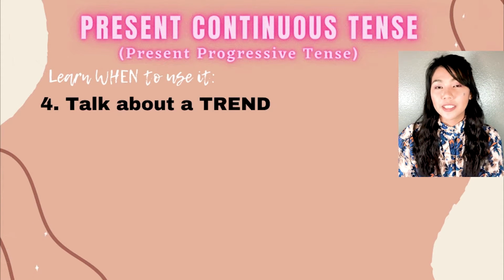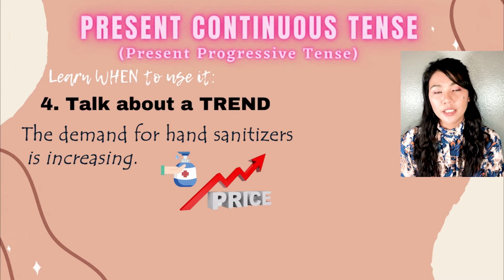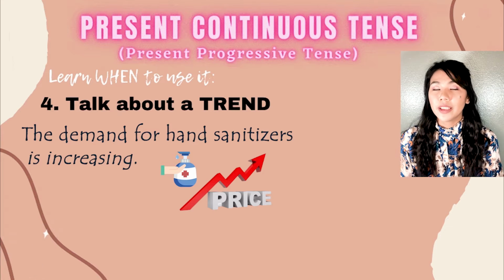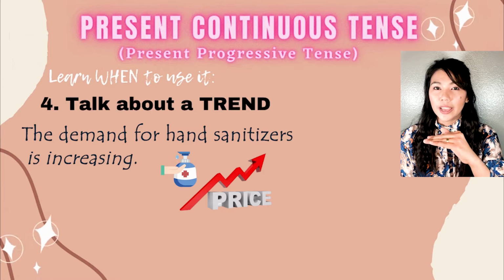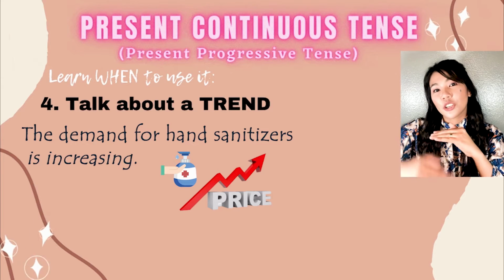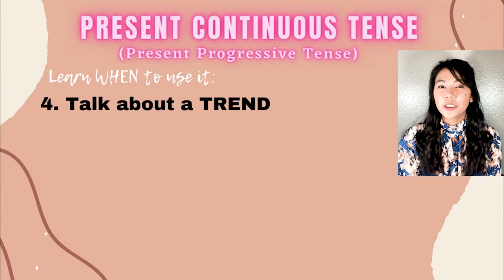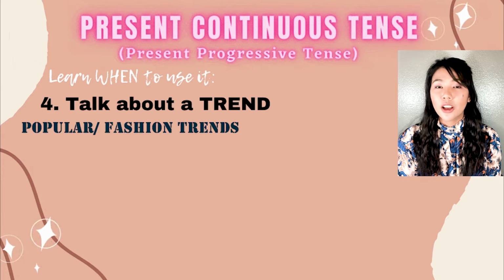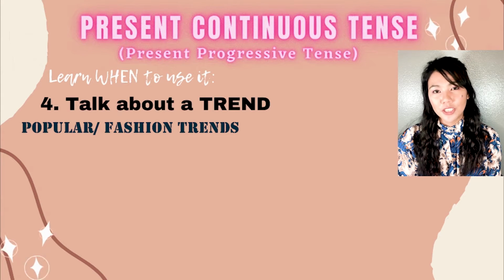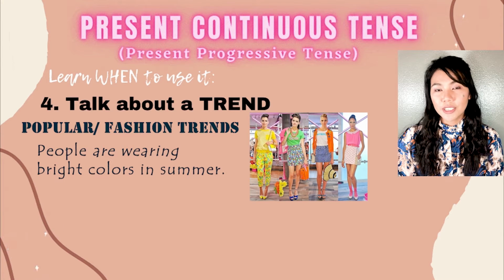Next, we can also use it to talk about a trend. A trend is something that is changing or something that is developing. For example, the demand for hand sanitizers is increasing. The price of the hand sanitizers is going up. So maybe it was lower before, and because of this pandemic, it's going up. Some sort of changes that are happening. We can also talk about trends in terms of something that is popular. Often, we talk about fashion trends. For example, people are wearing bright colors in summer.